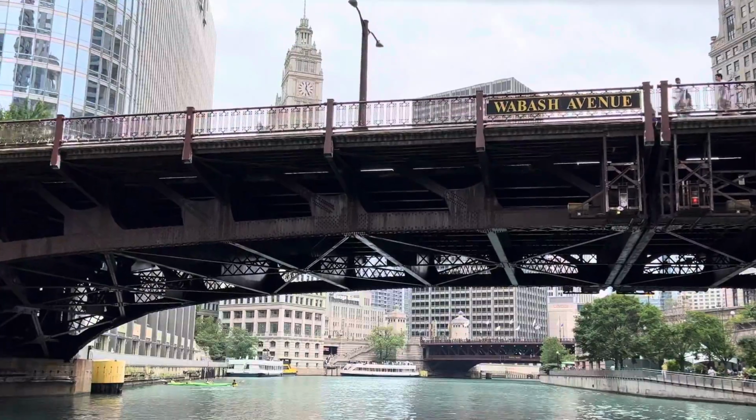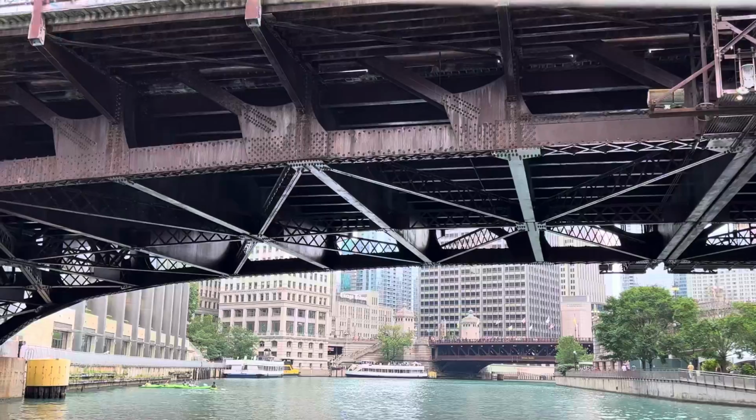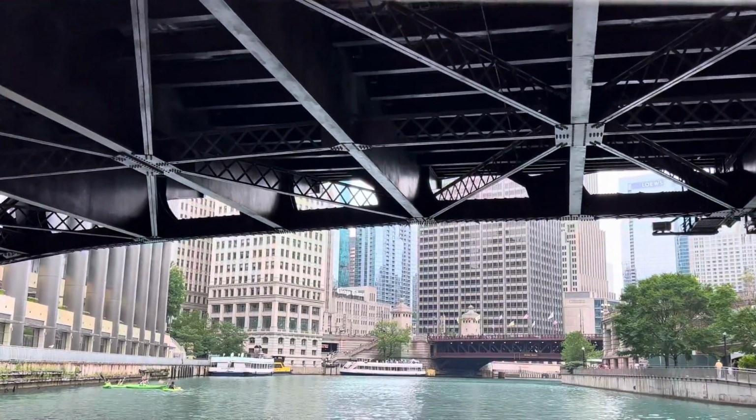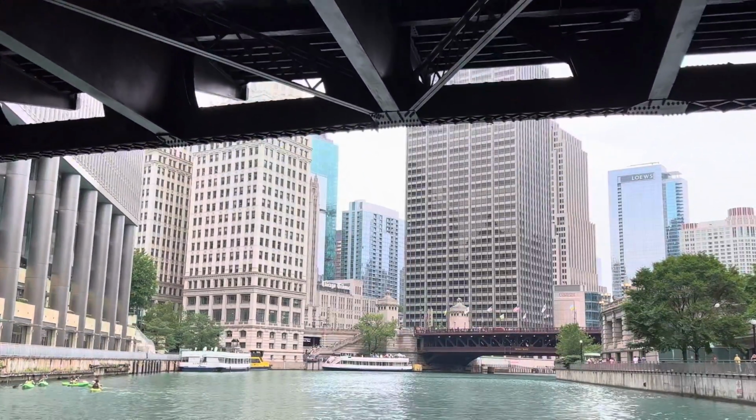The rooftop bar at the London House Hotel was recently voted number 2 rooftop bar in all of these United States. Drives us bonkers. We hate being number 2, but it is a great rooftop bar. You should totally check it out.